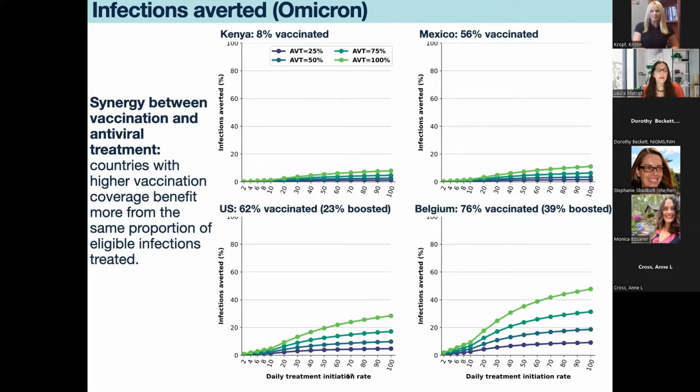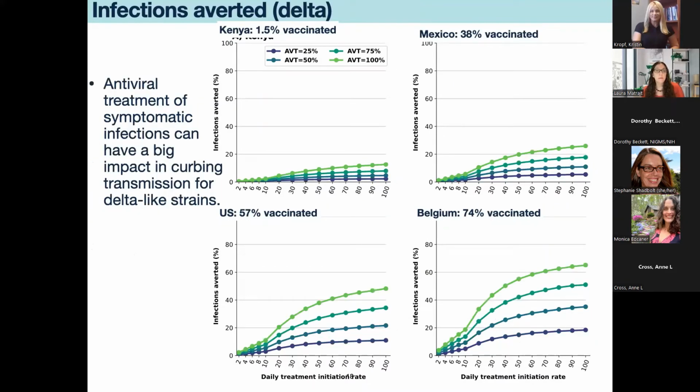And what you can see is that as you move and have more and more people vaccinated, there's a bigger and bigger effect of antiviral treatment. And so there's this synergy between vaccination and antiviral treatment. If I now show you the same thing, but with Delta, because vaccination was more effective with Delta, this effect is even more pronounced. So for antiviral treatment of symptomatic infections for a virus that was less transmissible than Omicron and looks more like Delta in terms of vaccine effectiveness and transmission, this synergy between antivirals and vaccines is far more obvious, and you can see it.